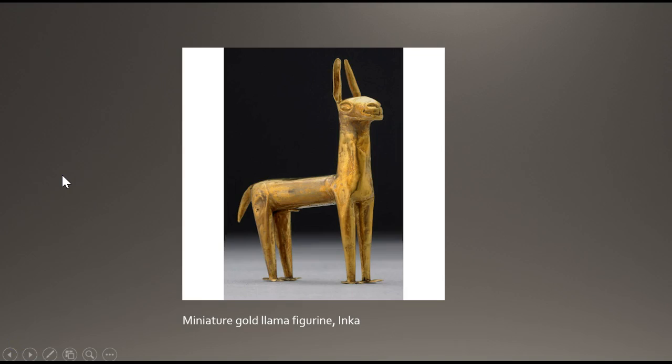So here's an example of a little miniature gold llama figurine. After the defeat of the Inca leadership in the 1530s, Spanish royal agents set up colonies across the continent. They looted Inca objects in large quantities and sent many back to Spain. The silver corn cob and stalk were likely part of the spoils captured in this raid.